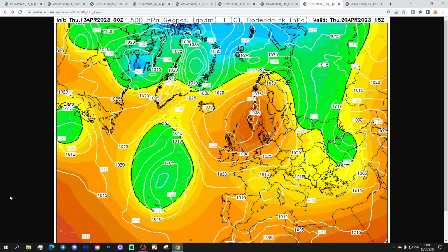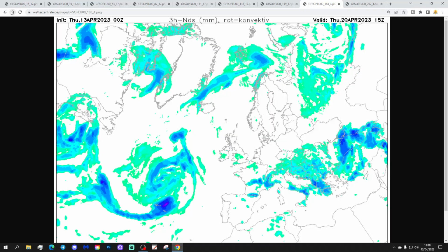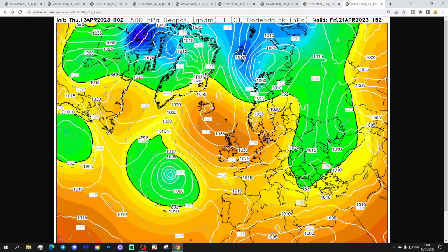You have high pressure again dominating much of northern Europe, bringing lots of dry weather, upper air temperatures relatively mild, and with the precipitation, the wettest weather again is especially southern, southeastern parts of Europe. The driest weather is always with high pressure in the north and west, and the temperatures again relatively pleasant in most places. And I'll just run you on to day 10.